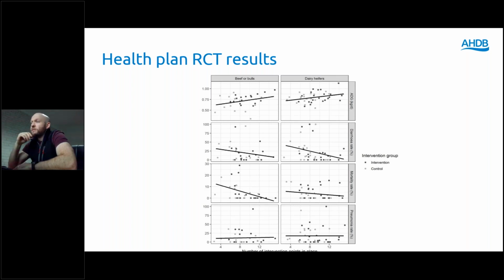Same kind of pattern, well, the reverse pattern, but the same kind of effect for diarrhea and mortality rates as well. The more things you do from that plan, the lower your rates of disease and death were as well. So it seems to bear out in practice, and people doing more things from the plan tended to have lower disease and death rates and higher rates of growth.